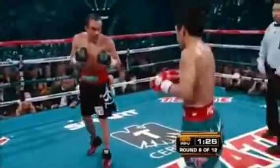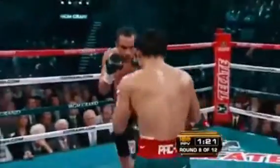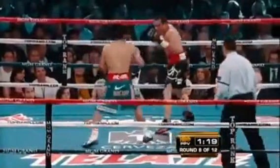Just like that uppercut by Marquez, the left uppercut. And a right hand upstairs. Pacquiao needs to answer back. Tries to fire a right hook. Marquez counters with a left.